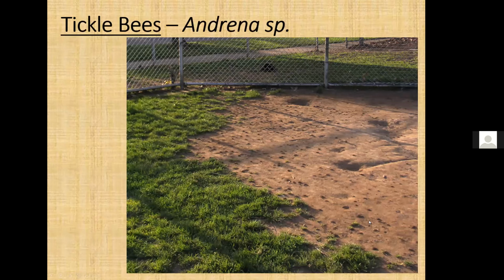Real quick, you've got to look this up later on when we're done. They have tickle bees, and this is in Oregon. That's what the kids call them in the schoolyard. Yes, this is a schoolyard, and they're little ground bees.